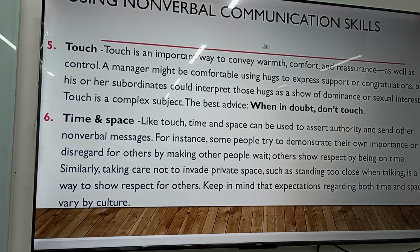Time and space. Like touch, time and space can be used to assert authority and send other nonverbal messages. For instance, some people try to demonstrate their own importance or disregard for others by making other people wait. Show respect by being on time. Similarly, taking care not to invade private space, such as standing too close when talking, is a way to show respect for others. Keep in mind that expectations regarding both time and space vary by culture.